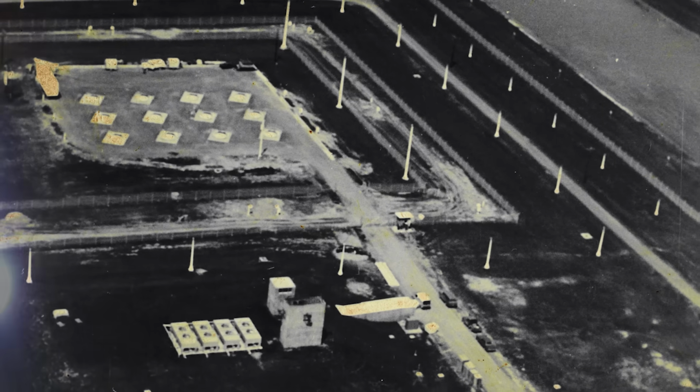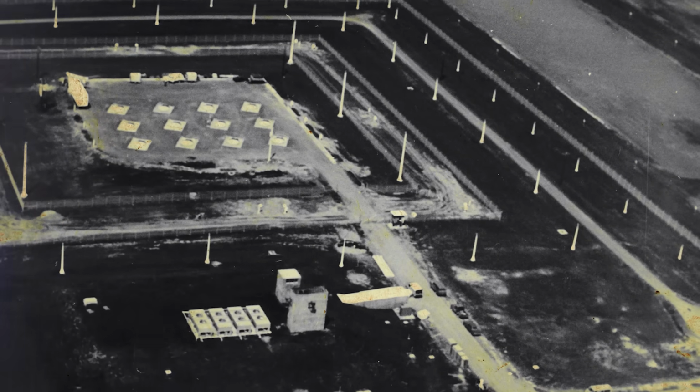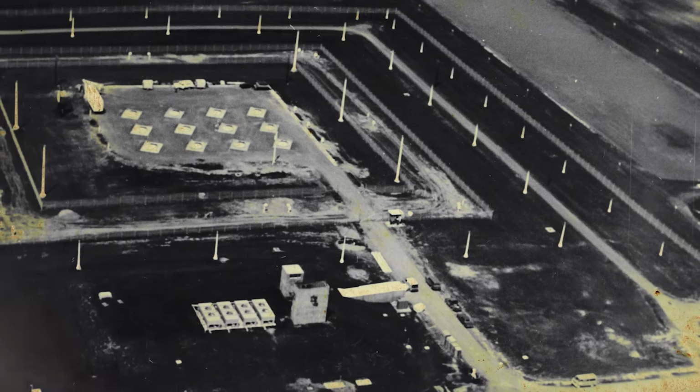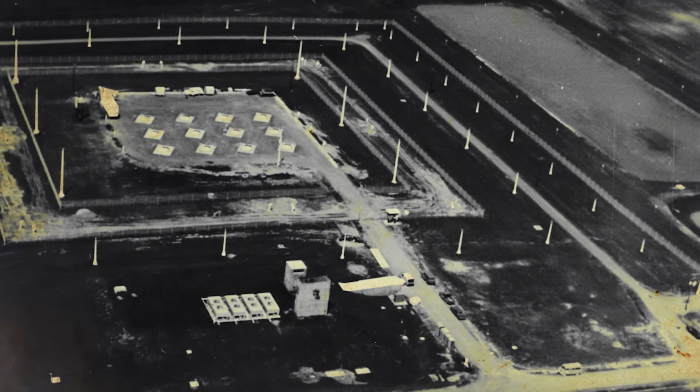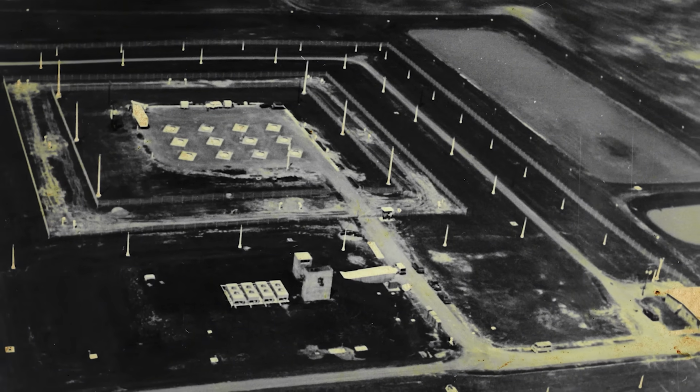The reasons given for the cancellation were familiar ones: advances in countermeasures technology and the use of multiple independent re-entry vehicles, or MIRVs, would overwhelm Safeguard. The system was too expensive, and ABMs destabilized the global balance of power. Furthermore, the Chinese ballistic missile force the system was intended to defend against never materialized.